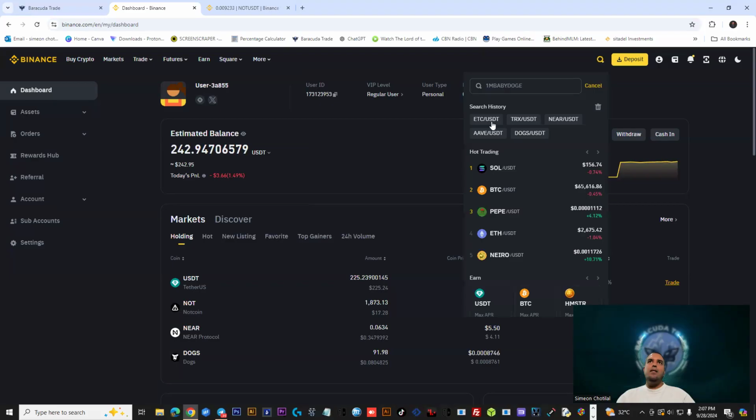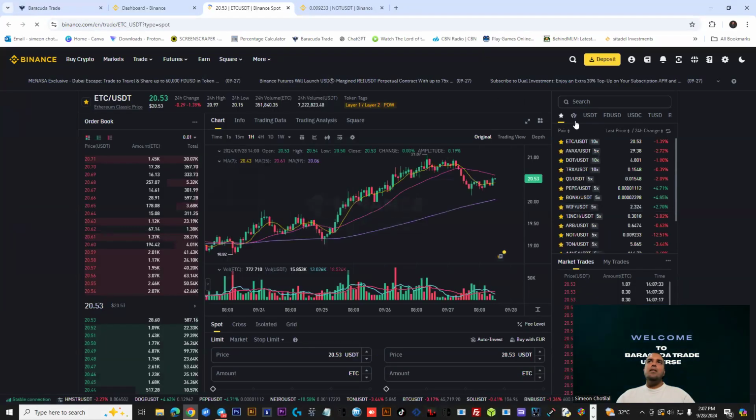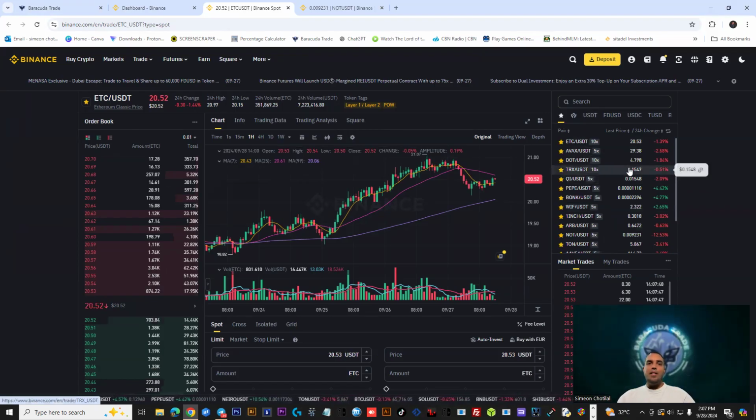If I go here and select a pair, it takes me to this window where you see all these different options. You're going to select the star. Remember, if you want, you could manually add them to your favorite tabs. The reason why I did this, and this is something I kind of developed on my own, you could give it a shot.